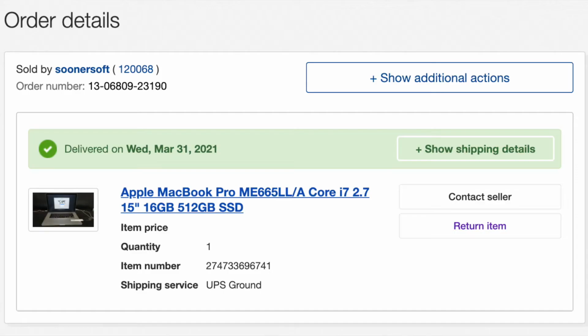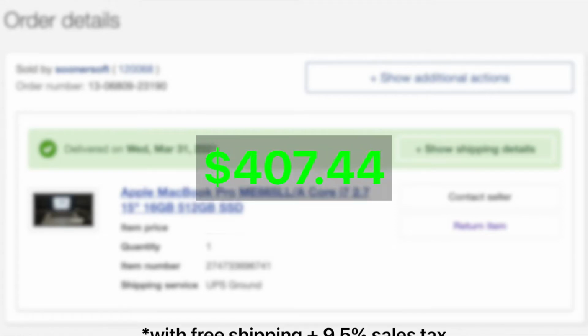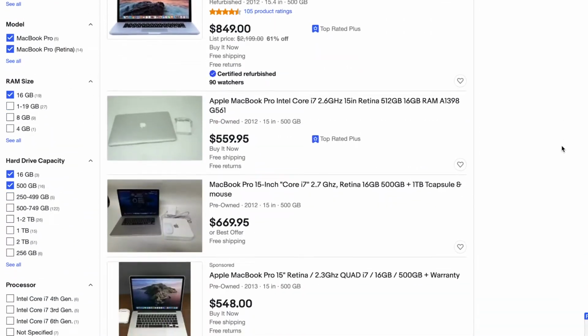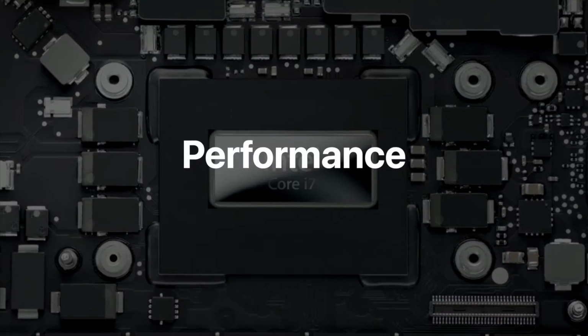But because of a combination of depreciation and the fact that I got a pretty good, if not very good deal, I bought this off of a large seller on eBay for, wait for it, only $407. Like, that's cheap. For context, these upgraded ones usually go for at least $550. Not to mention, this is actually in pretty good condition too. And with these specs, this computer is 100% still usable in 2021. So let's get into its performance.